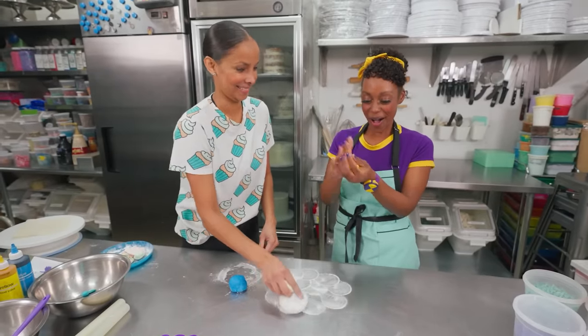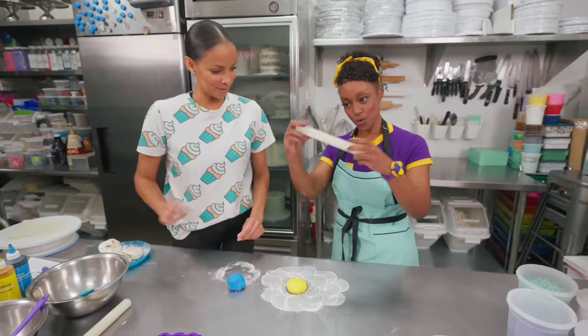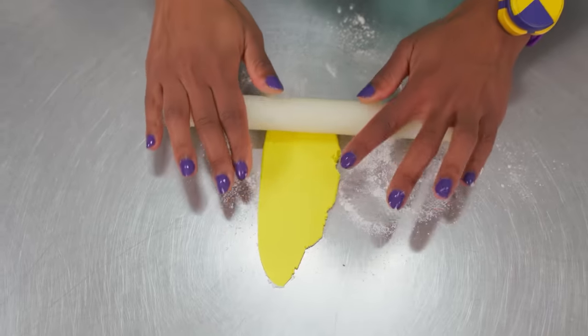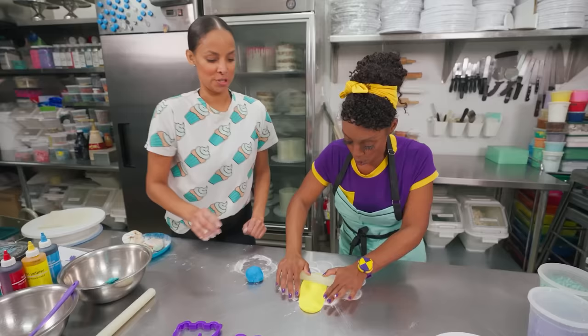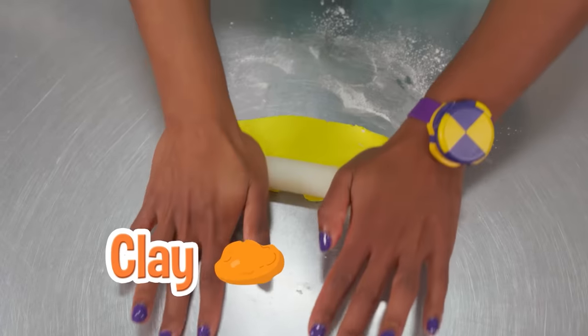Kinda like a ball. Hey, I could even juggle with these. There you go, your rolling pin. Ooh, my rolling pin. Now I'm gonna roll it out so it's nice and smooth and flat. Yeah, one smooth motion. Thank you. It's kinda like clay.